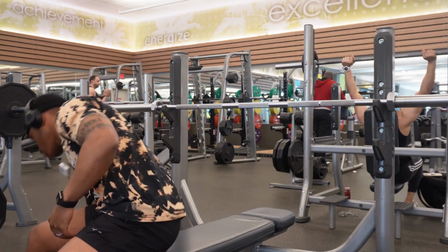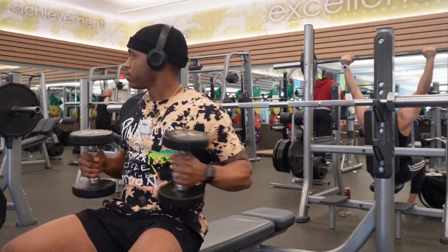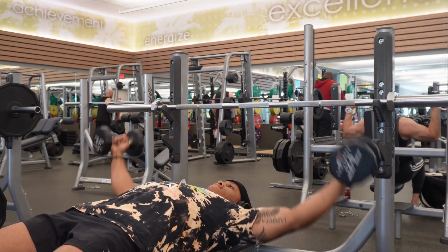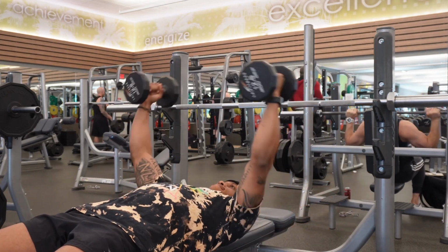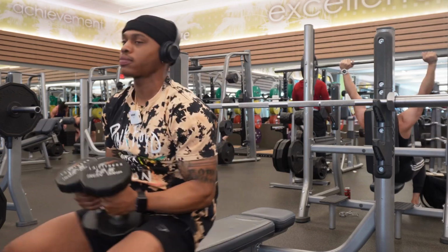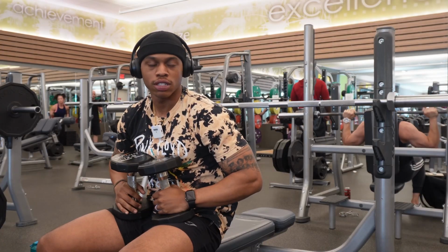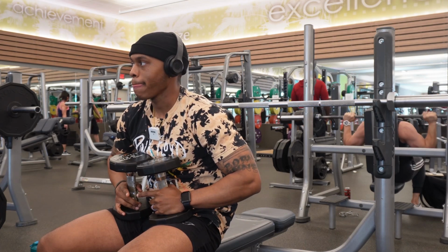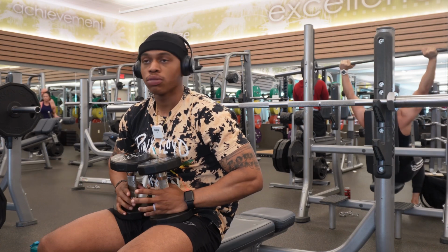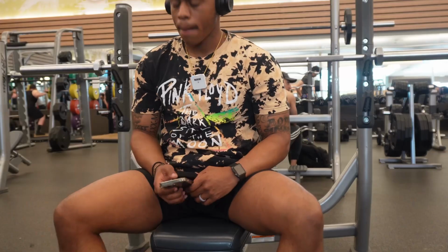The machines, or I forgot what they call the flies. Everybody's using cable flies. And yeah, I just couldn't find a bench. Probably gonna do two sets of these just to warm up before I do chest flies, and then get into some machine presses or some incline dumbbell press, one of those. I'm not really sure yet.